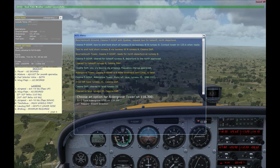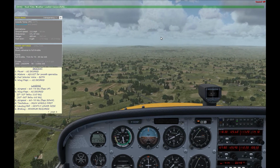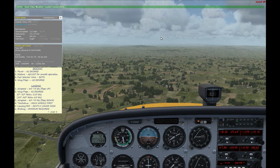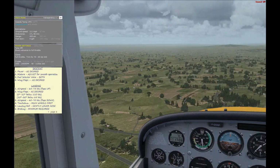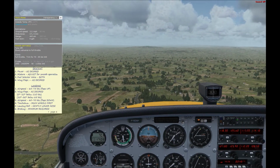Okay, so it's to land. So, okay, so I need to pay attention now. Let me see. So I'm just going to start reducing the speed.